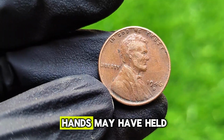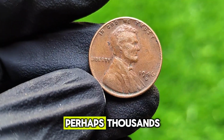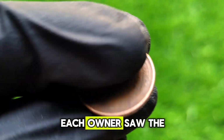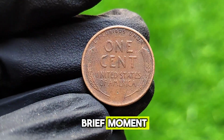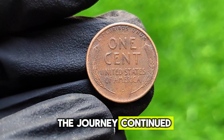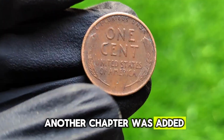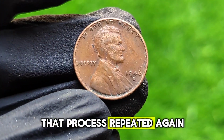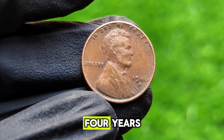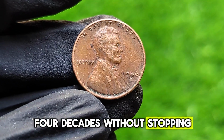Think about how many hands may have held this penny. Hundreds. Perhaps thousands. Each owner saw the coin for only a brief moment. Then passed it along. The journey continued. The story grew. And another chapter was added. That process repeated again and again. For years. For decades. Without stopping.